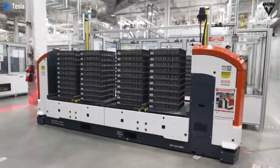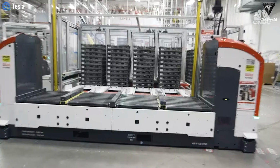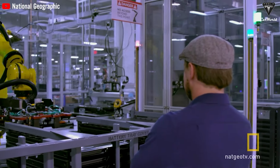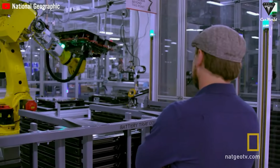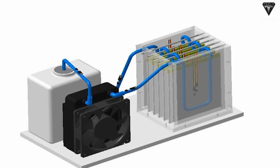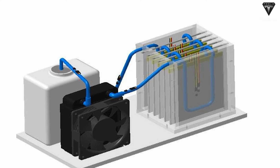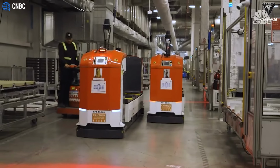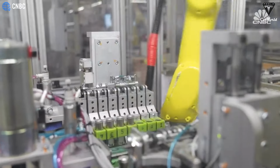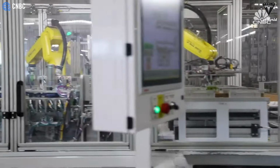Tesla's battery pack architecture is meticulously designed to optimize space utilization and ensure safety. By strategically arranging battery cells and modules, Tesla maximizes available space within vehicles while maintaining structural integrity and minimizing the risk of thermal runaway. Thermal management systems play a crucial role in maintaining the efficiency and longevity of Tesla's batteries. Tesla employs advanced cooling and heating techniques to regulate the battery pack temperature, ensuring optimal performance in varying weather conditions.